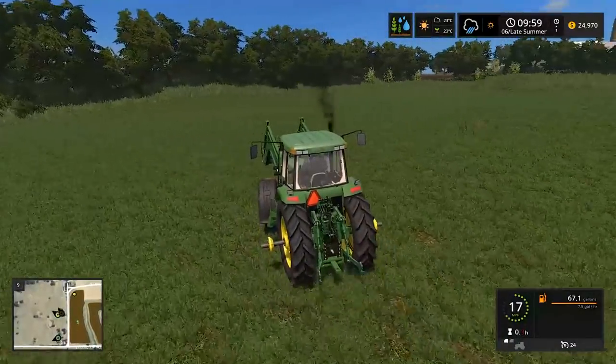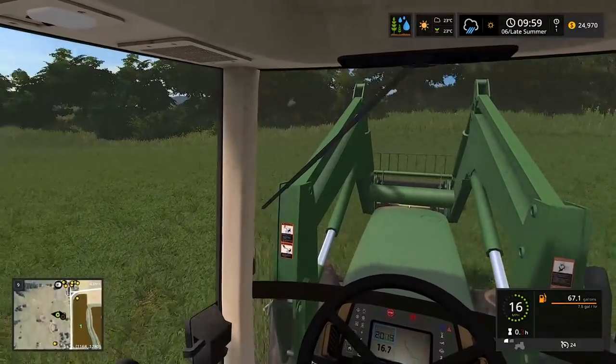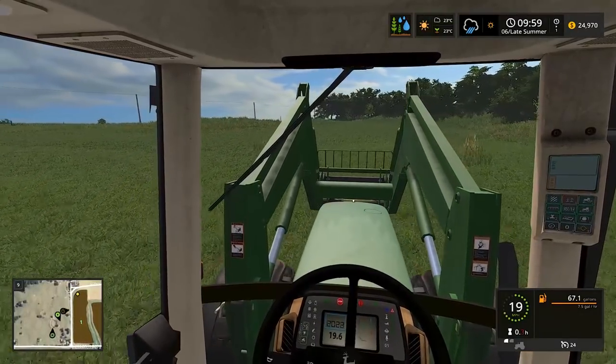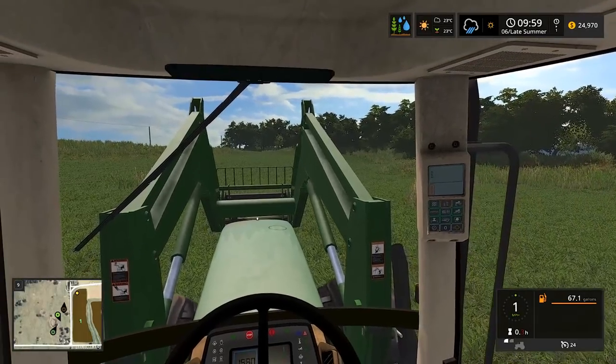Okay, we need to go. Nick, are there any more bales back there? Or are there a ton more back there? Okay, I'm on my way over there. Yeah, I gotta turn down. Now I'm using just this. We gotta turn down sensitivity a little bit.